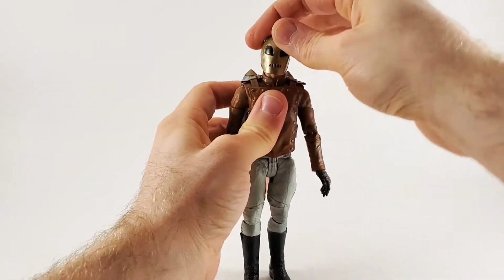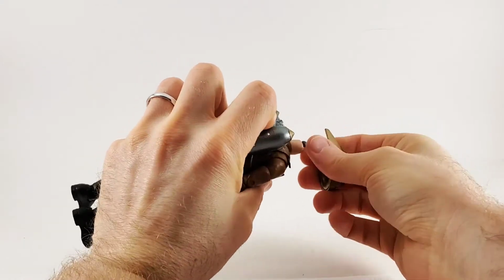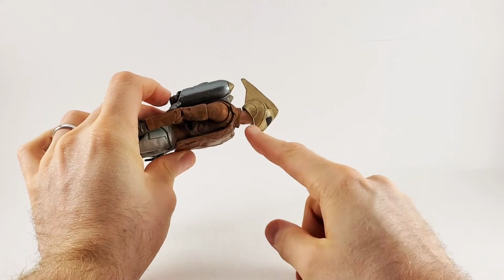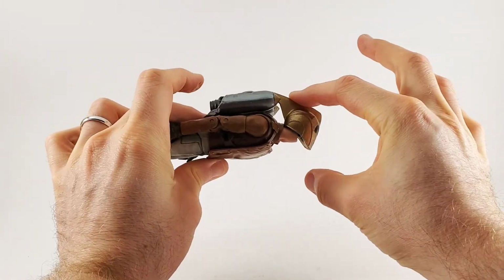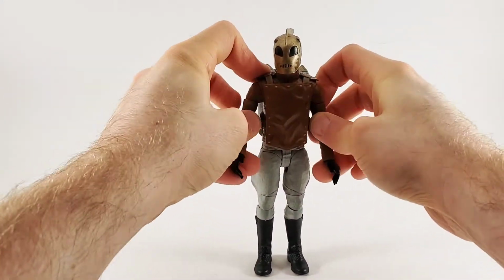Double ball peg on the head gives him a little bit of concern, a little bit of attitude. He can look up somewhat. But then if you try to make him look too far up, that thing just busts right off. And I've said it before, but when you're flying, you're not staring directly down at the ground. You're staring up. And yeah, he can go slightly up, but I feel like he could go even further. Like that. Ugh, what a missed opportunity. But there's no real way featuring these accessories to pose him like that. So you'd need a stand or some other way to do that.